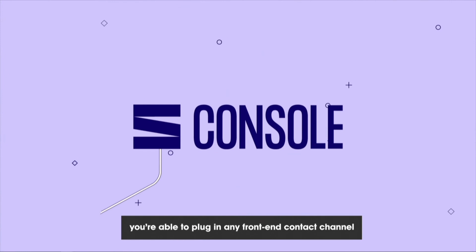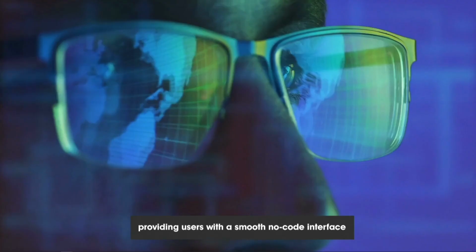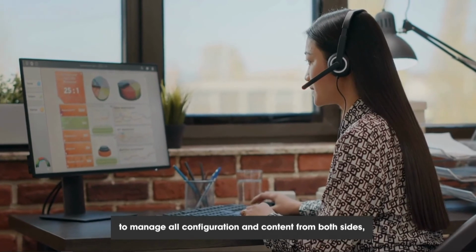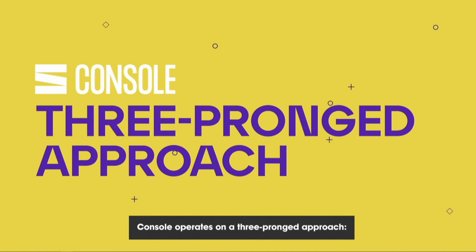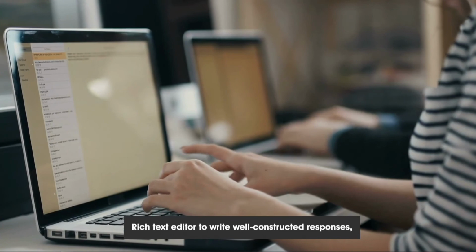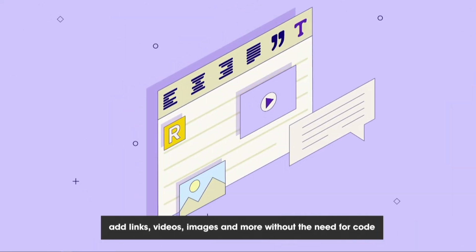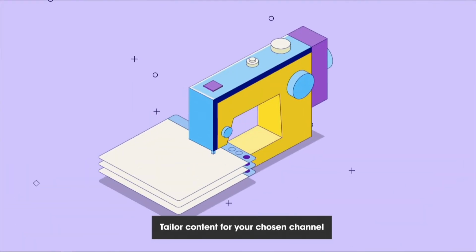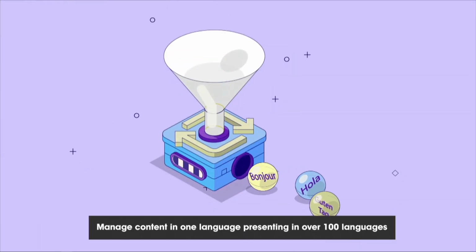With Console, you're able to plug in any front-end contact channel with any back-end AI solution, providing users with a smooth, no-code interface to manage all configuration and content from both sides, putting you in control. Console operates on a 3-pronged approach. Knowledge management. Rich text editor to write well-constructed responses. Add links, videos, images, and more without the need for code. Organize and store content in a user-friendly way. Tailor content for your chosen channel. Manage content in one language, presenting in over 100 languages.